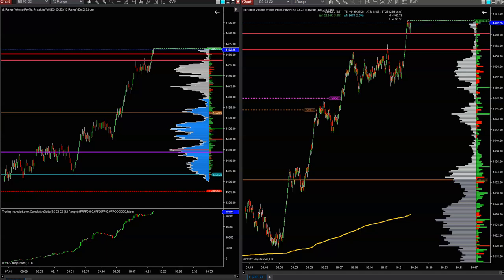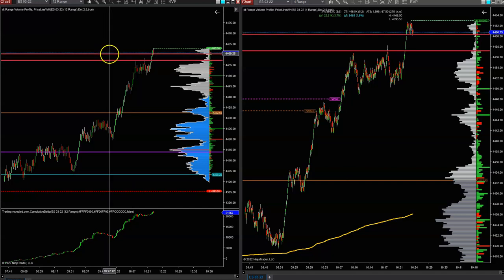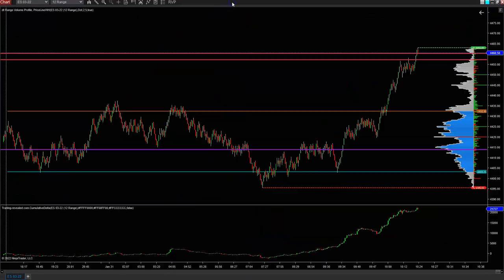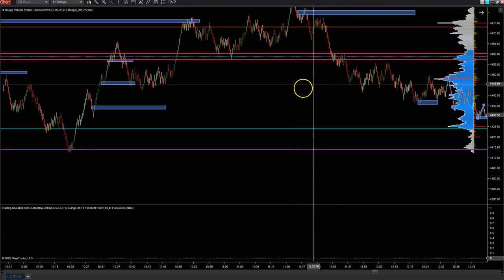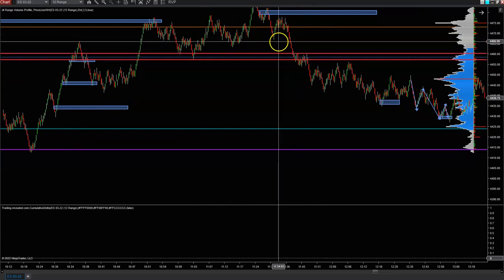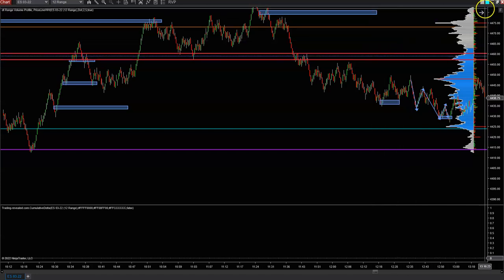Let's see. I would like to see price pull back and then break higher. Okay, so we broke this area here, right? Let me see one thing right quick. Pull back. Go back to that area there. What we got? Okay, 60 and a half. Okay. Yeah, let's see what happens.